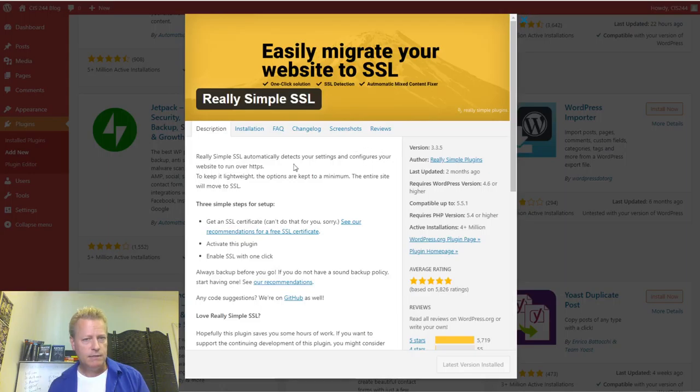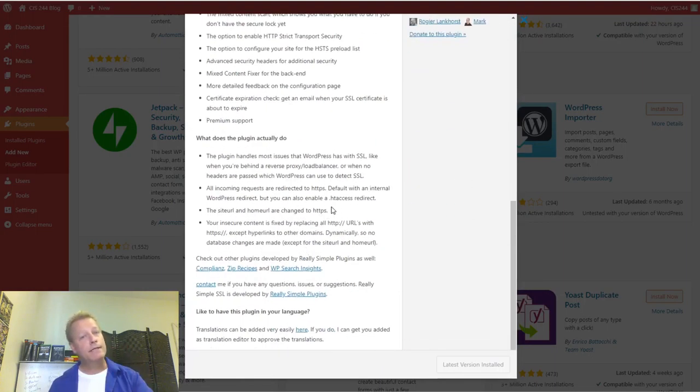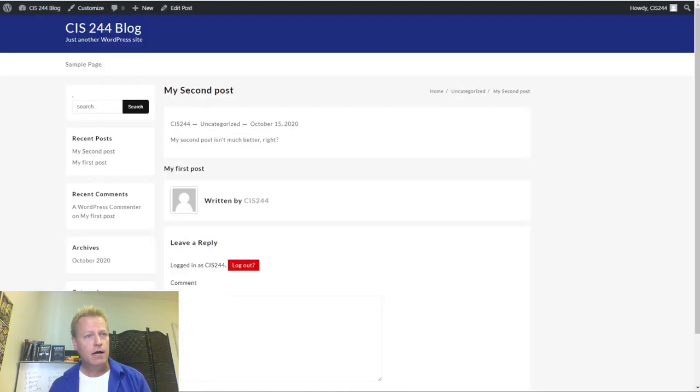Automatically detects your settings, configures your website to run over HTTPS, and keeps it lightweight. The entire site will move. Get an SSL certificate. You can see different places: activate this plugin, enable SSL. So by the way, that is one thing, right? First of all, you already have SSL on Click eCourse WordPress, as you can see, it says HTTPS.